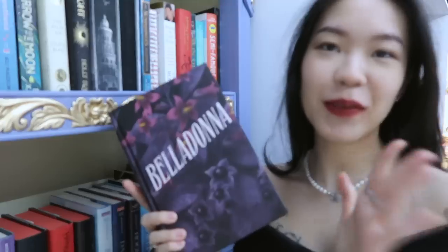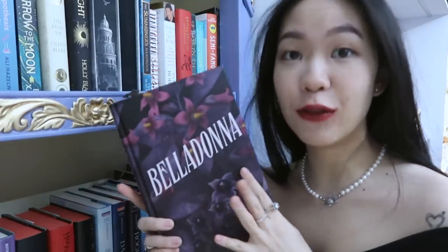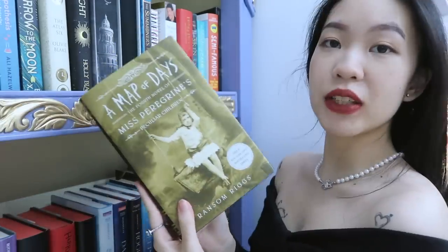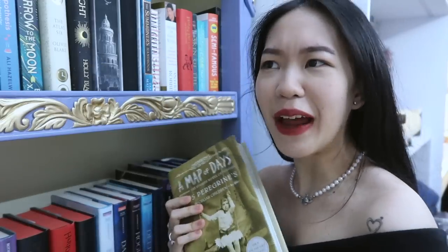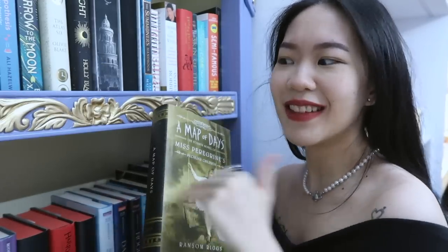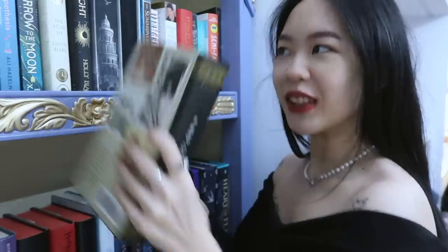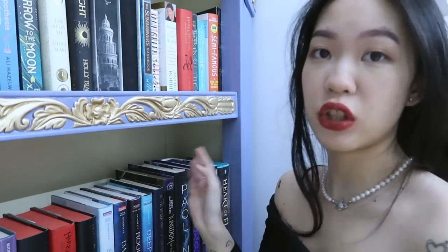So yeah, if you guys are interested, this is the book that I'm currently reading. Belladonna by Adalyn Grace. Anyways, we have Ransom Riggs by Mabel Days. Obviously never, ever getting rid of my Ransom Riggs books. Excuse me, this is phenomenal. I also have it signed. Also, by the way, the shelves are really messy, because I have yet to organize them. I literally just chuck all the books here.